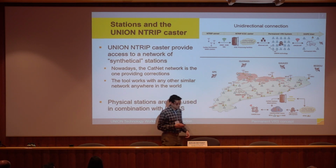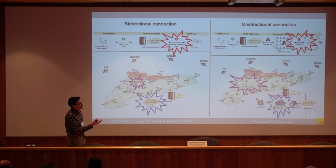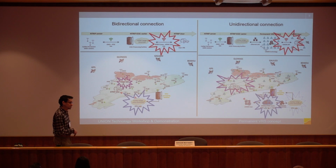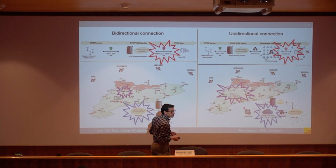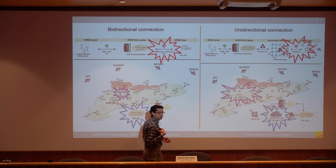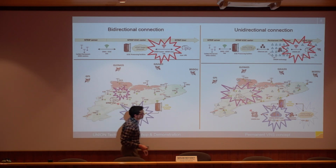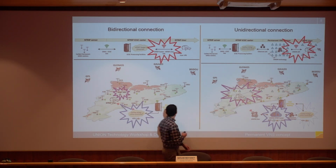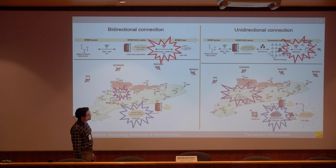But there's no need, as you can see here in the comparison, to create a specific user station. Here is the main difference between the approximation that we're using nowadays and the approximation that the Union proposes. The first difference is that the communication between the user and the service is not bidirectional in the Union, so we just need to broadcast the corrections, and the user is responsible for choosing the appropriate ones. The second difference is on the caster, which is just broadcasting the information coming from stations, whereas in the current approach the caster is also waiting for the approximate coordinates of the user.